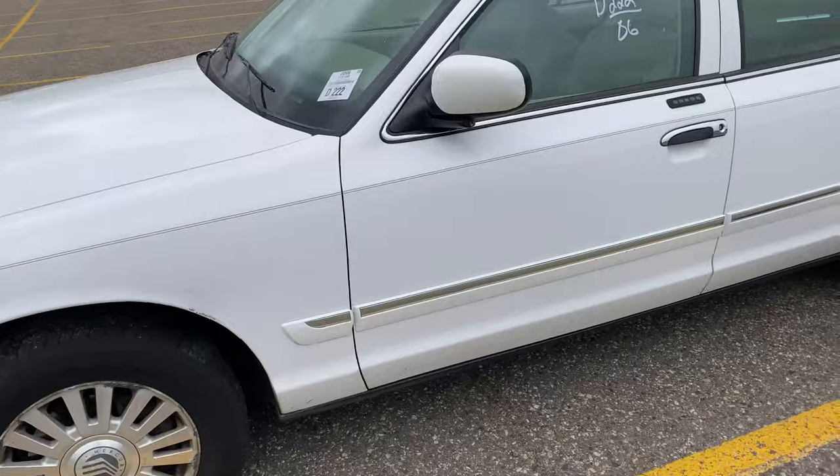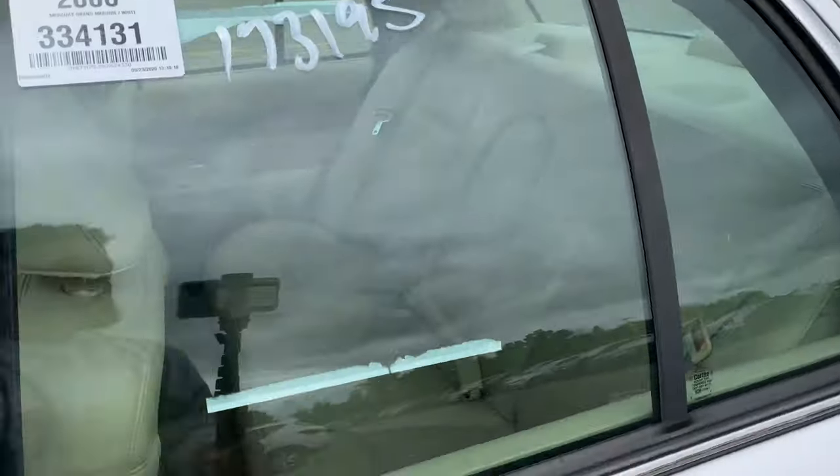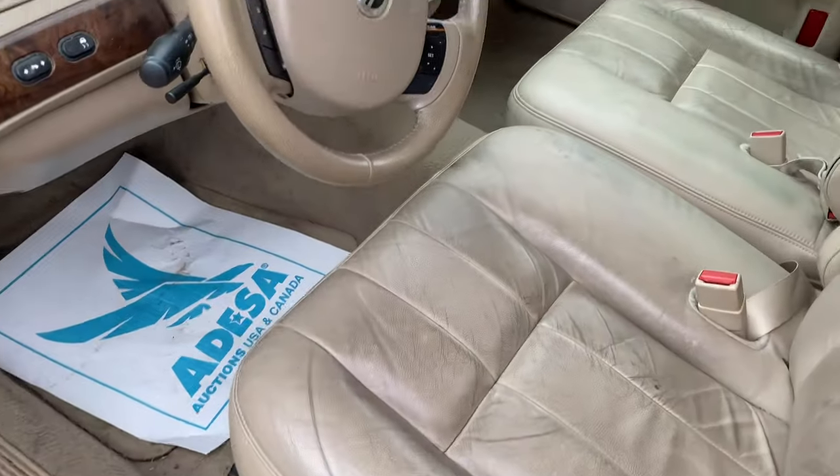It's an 06 Grand Marquis. Got 173, so the miles are good. I know it's a rear-wheel drive car, but I've always had luck with these, man. People that have Marquises know that they're reliable and sturdy. Oh. Well, that's about sturdy. Look at this. Y'all hear that motor? That sounds horrible. This one.